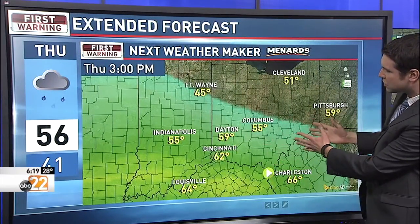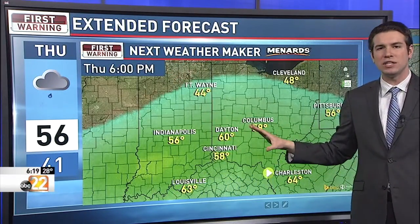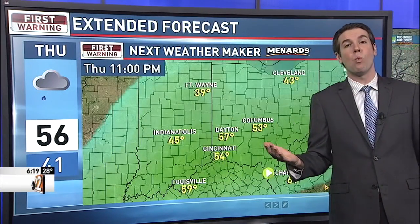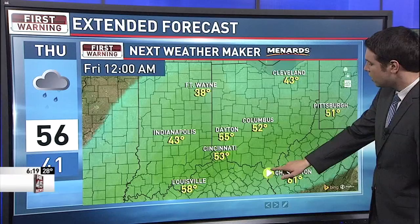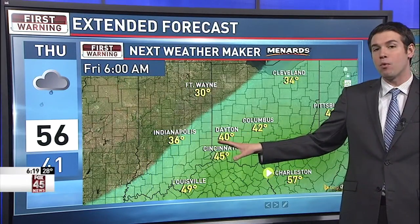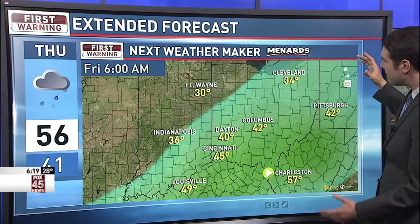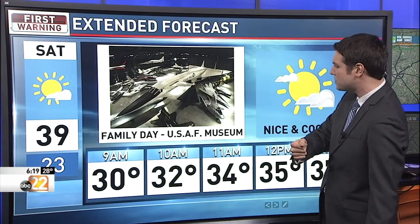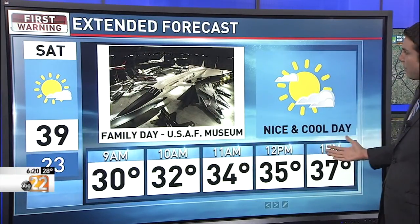So let's track this throughout our Thursday. Most of the rain and precip falling later on Thursday, but we could see this transition to some wet snowflakes for Friday morning. The good news is with temperatures still above that freezing mark well into Friday morning, I don't think we're going to see any major commute impacts, but we could see some grassy surfaces with some snow. Then next weekend, the U.S. Air Force Museum Family Day, a beautiful day with temperatures in the mid-30s, back to the 40s on Sunday.